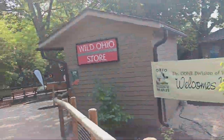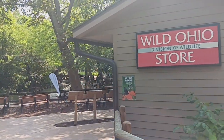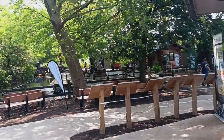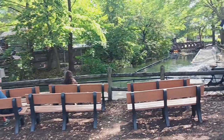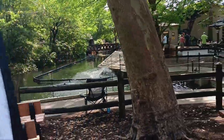Now this store here, the Wild Ohio store, you can actually renew or purchase your fishing or hunting license. Right here. Here's where the kids can go fishing. I believe they're catching bluegill. Fourteen years and under.